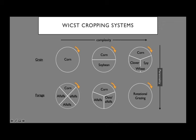We have an organic corn, soybean, wheat rotation with a clover cover crop. And then we have some forage rotations. So one that is conventionally managed with corn and alfalfa, one that's organically managed with corn, oat and alfalfa, and one that's rotational grazing. So the two organic rotations are both going to include cultivation and some degree of soil disturbance for weed management, whereas the conventional rotations would be more absent.